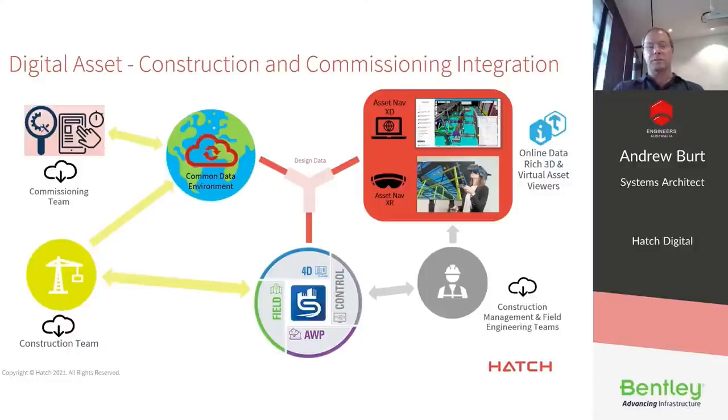And then there's other systems that start to get used as well. There's field management systems, there's work packaging, there's field control, and 4D simulation and control systems that are used once we get to the field. And all that information needs to be available for our construction management and field engineering teams.